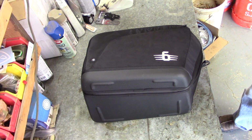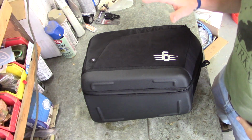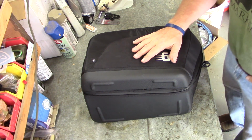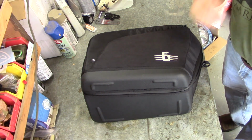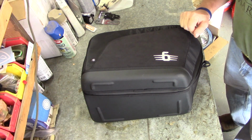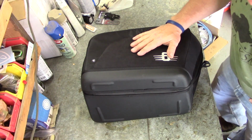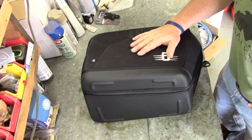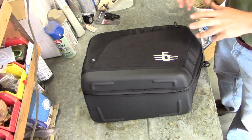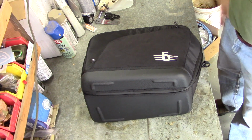So we're back here on the Touring America bench, and we're going to talk a little bit about the BMW pannier liners and kind of show you how those are set up, and also talk a little bit about how I pack this particular pannier. This is my right pannier, and this is the one that I use for stuff that goes with the bike. The tools and the accessories and all that stuff that you need to have when you're on the road.